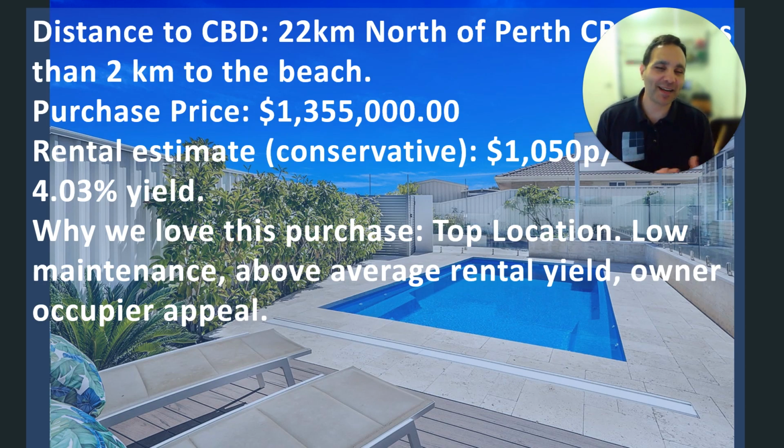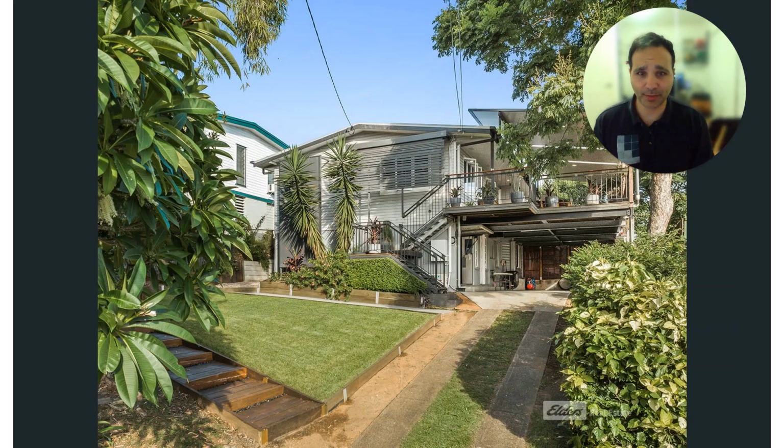Rental estimate would be around $1,100 per week. So let's say about 4%, something like that, a little bit higher. And we love this property because it's a top location. It's a low maintenance property, above average rental yield, and it's got owner occupier appeal.